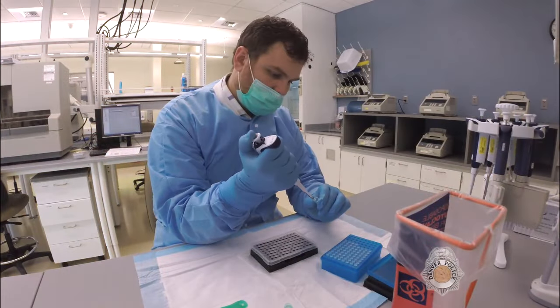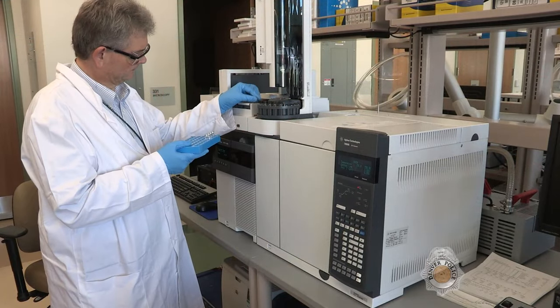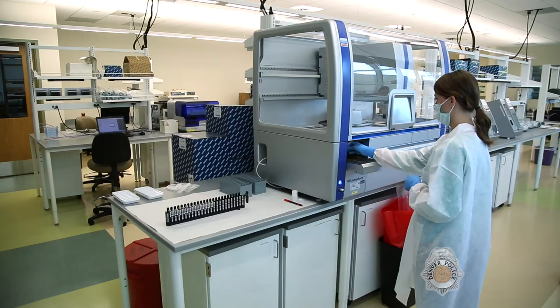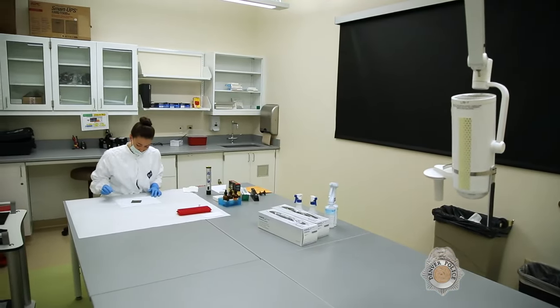This facility was developed with clean spaces, which are areas inside each crime lab unit that must remain free of any contamination. Masks, gloves, and lab coats are required inside many of these clean rooms, which is why we can't give you a closer look behind the scenes of the lab.